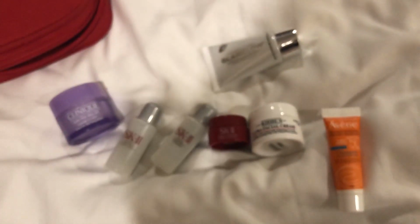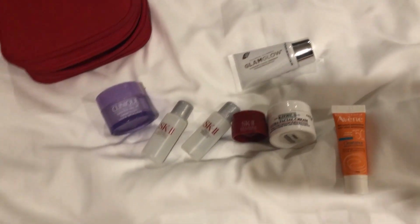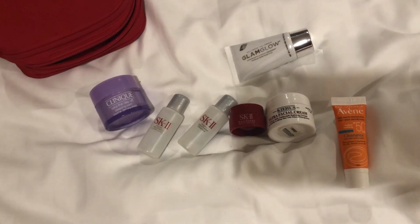Yeah, so these are my travel skincare. Usually I bring this with me because I want to bring something that I know will work, so I won't have any breakout or anything.